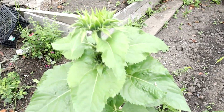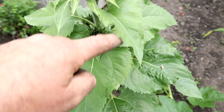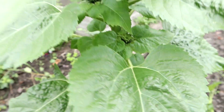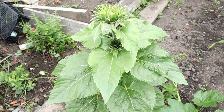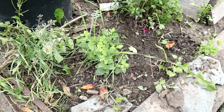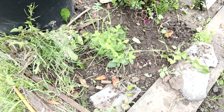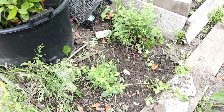I've just noticed this sunflower here as well. 1, 2, 3. Wow, it's got loads of sunflowers on. So that might be a contender for how many sunflowers you can get on one stem. This lemon balm here, now that the poppies are away, has started growing back. Remember when I quartered it? One big plant into 4 plants? Well, there's 2 of them growing there nicely.